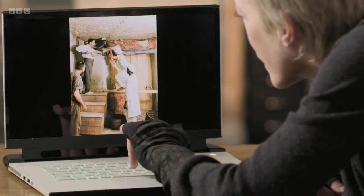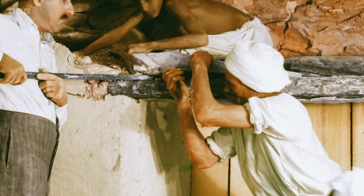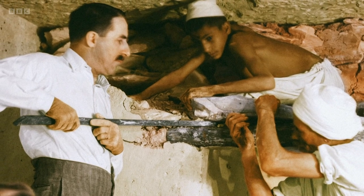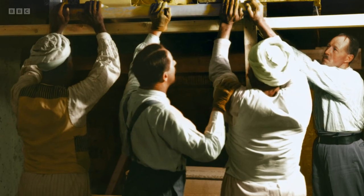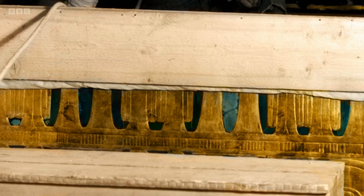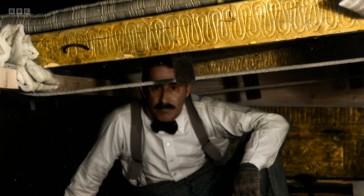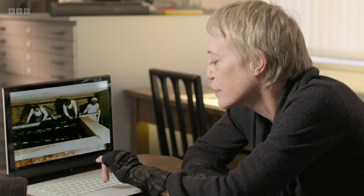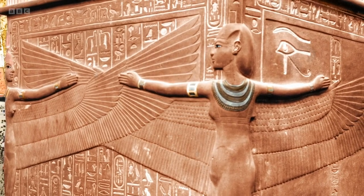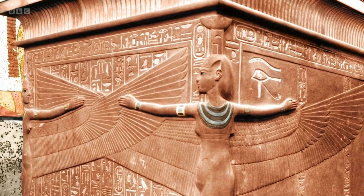Carter tried to concentrate on the technically challenging job of recovering the king's coffin. First, he had to completely dismantle the entrance wall to the burial chamber. Then carefully remove the gilded roof of each shrine. And finally, the surrounding gilded screens. At last, the sarcophagus stood on its own in the burial chamber. But what lay inside?